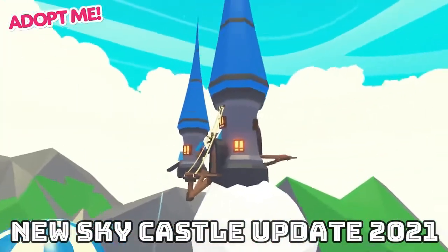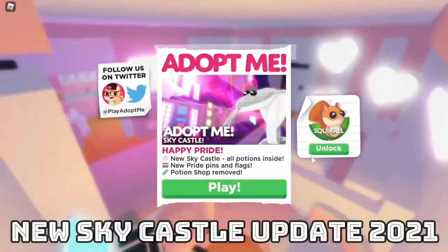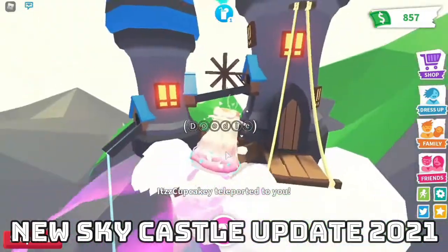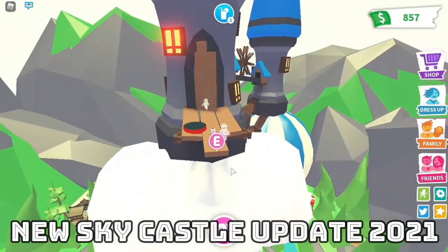Sky Castle is now being revamped in this latest update. The new Sky Castle looks just as dazzling and fantasy-inspired as before. Compared to its minimalist predecessor, the new castle looks much cleaner and has a higher degree of detail. Sky Castle will stay in the same place in the sky above Adoption Island. You can reach the castle using a flying pet, flying toy or hot air balloon.